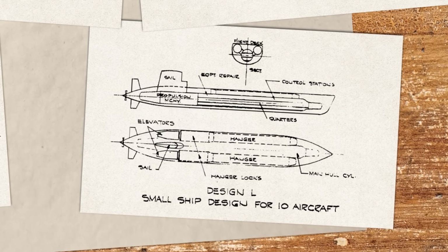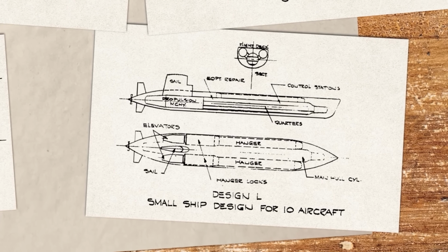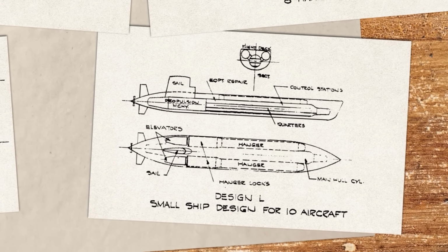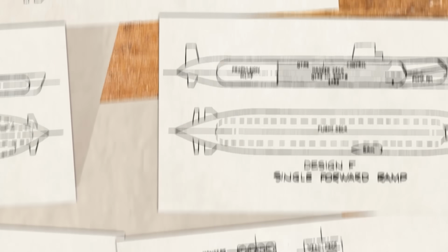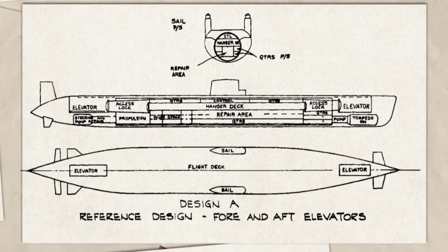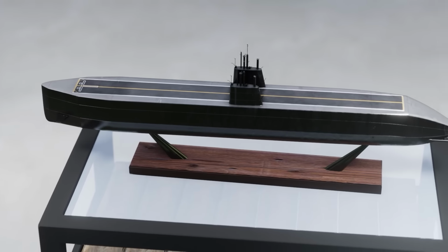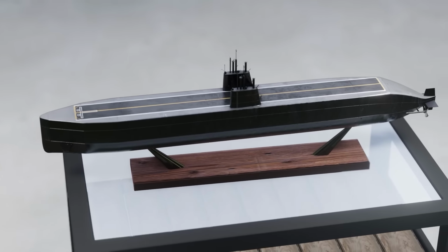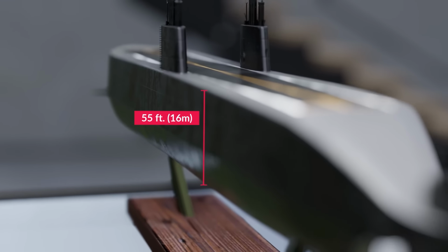created at the request of the Navy for a cheaper solution, estimated to cost only around $100 million in 1963 dollars, or $848 million today. And in the end, they came up with this, labeled Design A. This submarine would have a large cylinder with a flat deck on top that had a diameter of 55 feet or 16 meters.